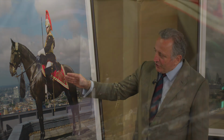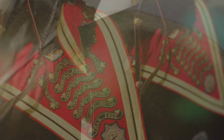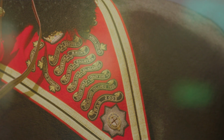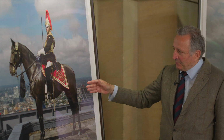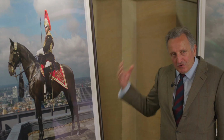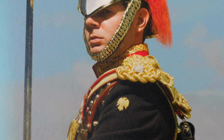The squadron leader is mounted on the charger. His saddlecloth or shabrack is emblazoned with chosen battle honours from 1660 to 2015. And he is out in front of his men with his trumpeter, and he'll be also accompanied by his senior soldier, his squadron corporal major, carrying the standard, again emblazoned with battle honours. And above all, his weapon is the longest sword in the British Army.